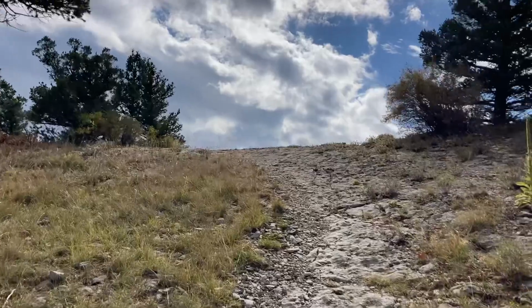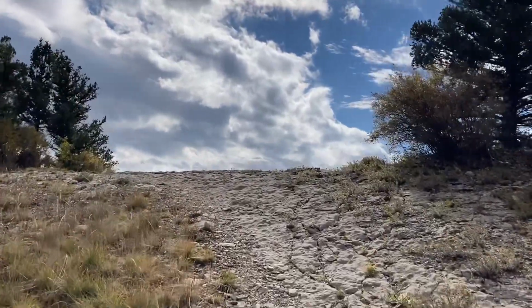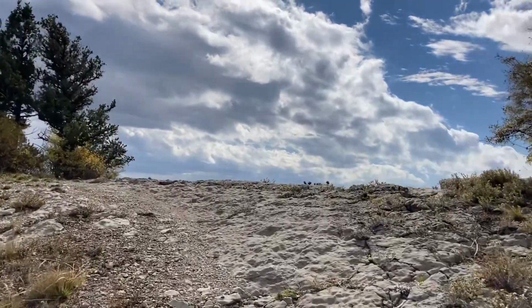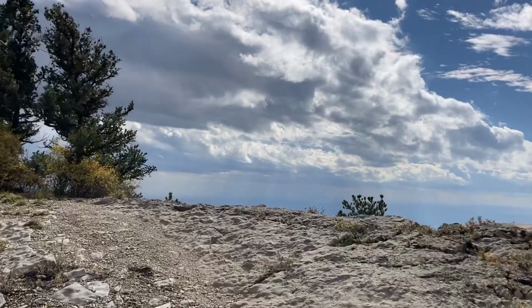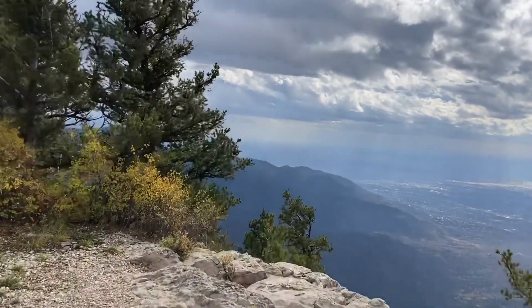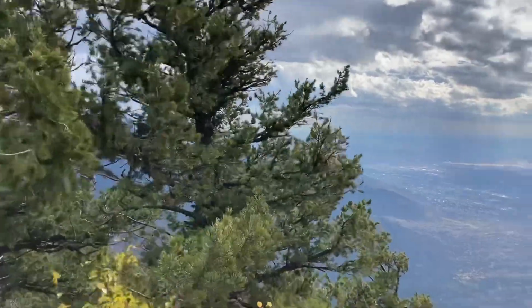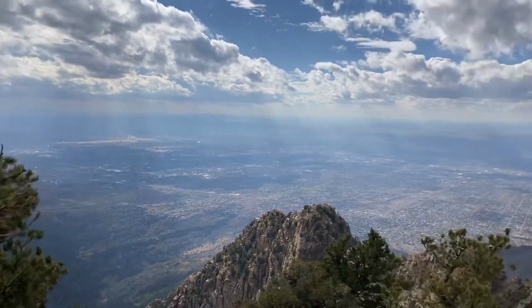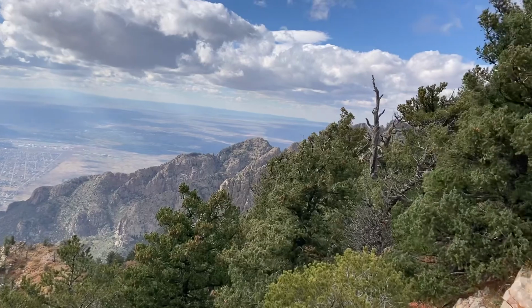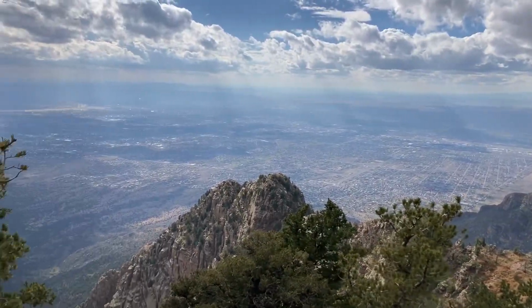Well, it was good to stop at the tram and fill up my water bottles, take a break, go to the restroom. Now I'm back on the Sandia Crest Trail. Already can't see the tram. These are spectacular.